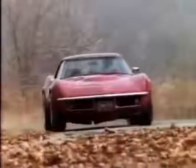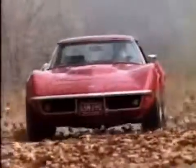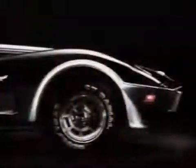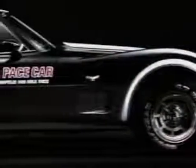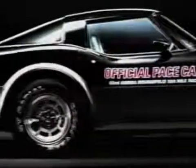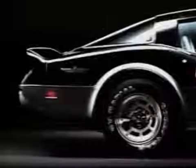The Mako Shark-inspired '68 Corvette represented a dramatic departure from the clean-line Stingray, with its wild Coke bottle shape and innovative T-top roof panels. Corvette celebrated its 25th birthday in 1978 with a special silver anniversary model and a date at the Indianapolis 500 as pace car.